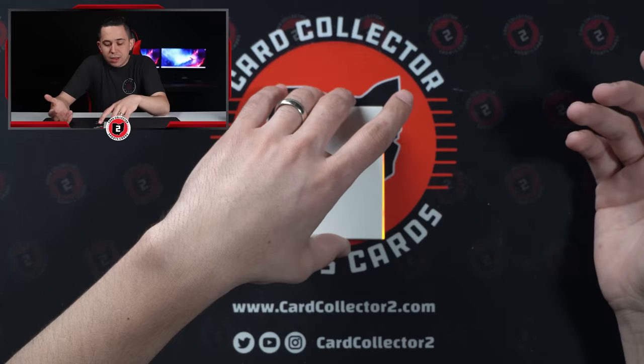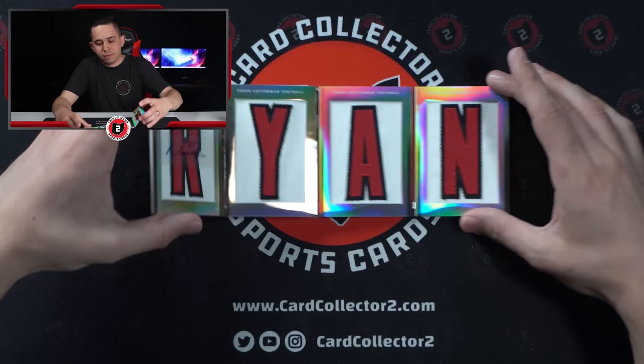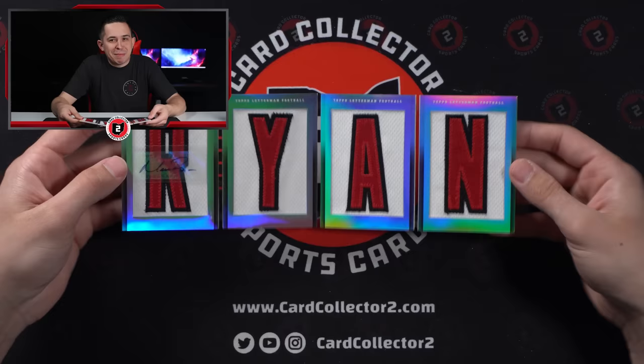I found Matt Ryan on eBay the other day. I don't know what I was searching. Maybe Matt Ryan Letter Auto? Maybe Chris Johnson? I don't remember. But I found this, and I had to buy it. Spells my name. It's Matt Ryan's autograph, but it does spell my name. So I thought that was actually really, really cool.